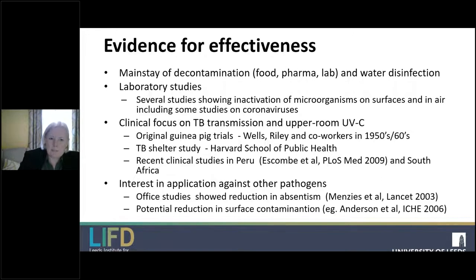What do we know about how effective they are? Well, we know from things like decontamination in food processing, pharmaceutical industries, using labs, and water disinfection, it works. We know it works. And if we think about surfaces and air in buildings, there are loads of lab studies out there which show that you can inactivate microorganisms. That includes now a number of studies around coronavirus, including the SARS-CoV-2 virus.